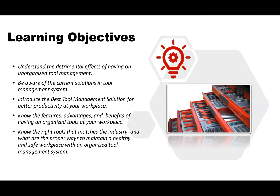So, in today's presentation, these are the following objectives that we will be tackling. First, understand the detrimental effects of having an unorganized tool management. Second, be aware of the current solutions and tool management systems. Third, introduce the best tool management solutions for better productivity at your workplace. Fourth, know the features, advantages, and benefits of having organized tools at your workplace. And finally, fifth, know the right tools that match the industry and the proper ways to maintain a healthy and safe workplace with an organized tool management system.